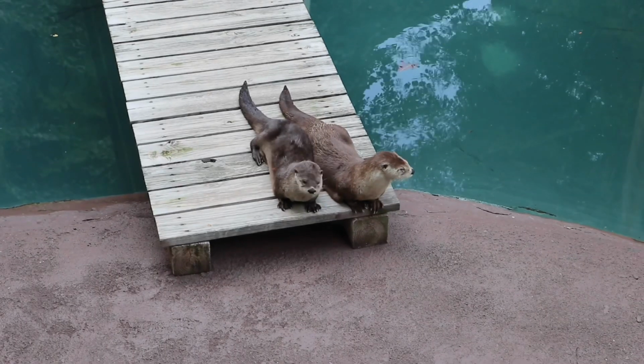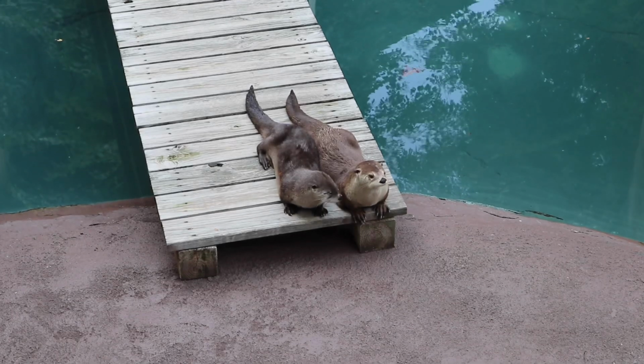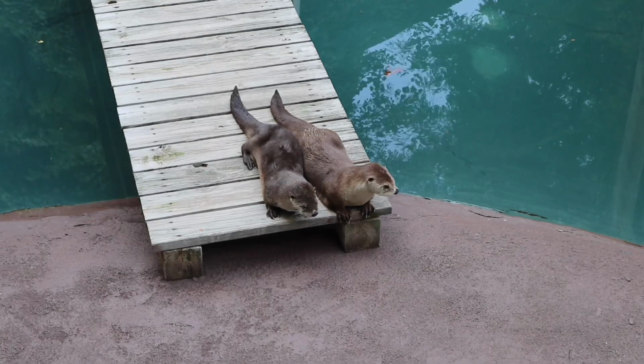This might be really the only time we're gonna get a shot of the otters sitting still, because once the food starts getting tossed around, they're gonna grab it and go.